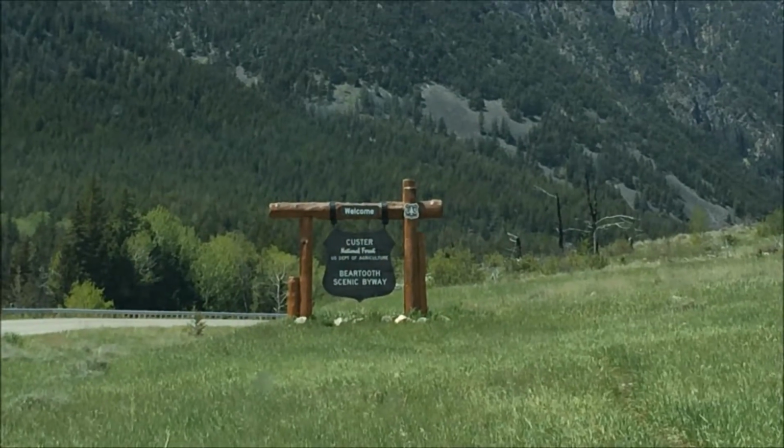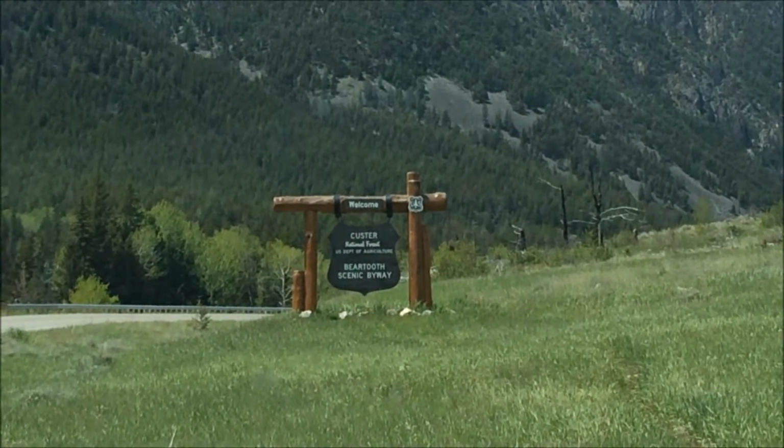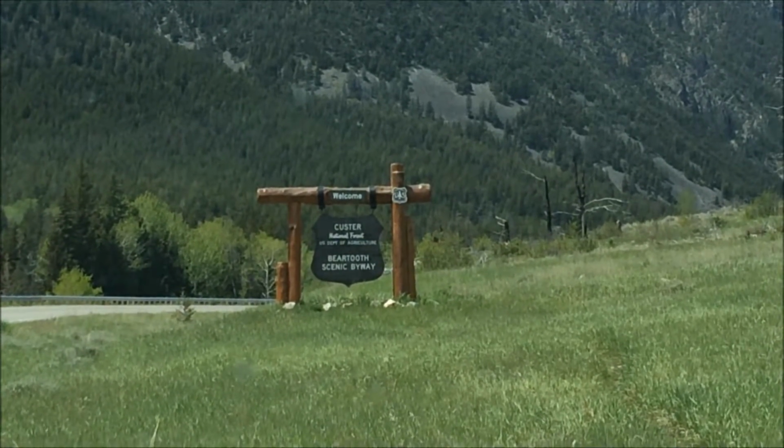So we've gone through the whole main drag of Red Lodge, and now we're going to go down the Beartooth Pass for a little ways. I'll talk a little bit more about that. That's a bit of a drive. Okay, we are entering the Custer National Forest and the Beartooth Scenic Byway. This is going to cut down through Wyoming and then back up into Montana.